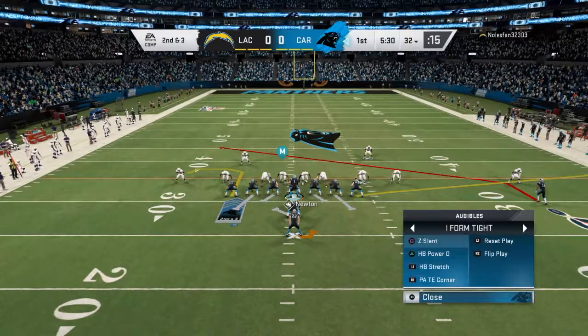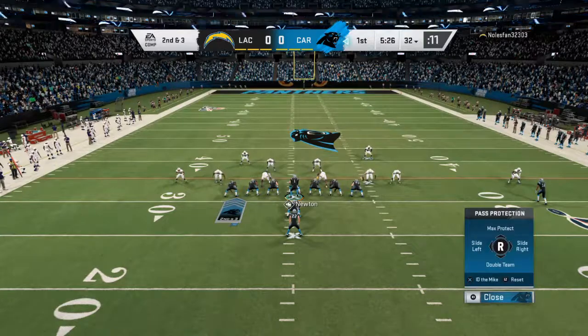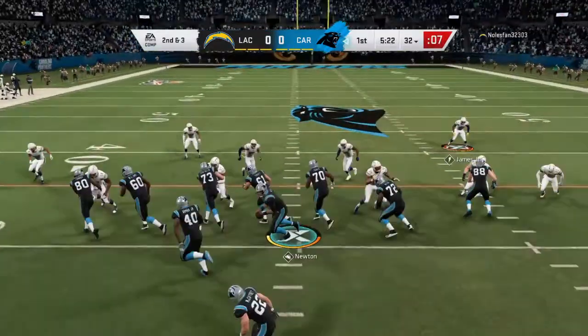Undercrush. Gun. Check. Fresno. Kill. Hey, turn it up.